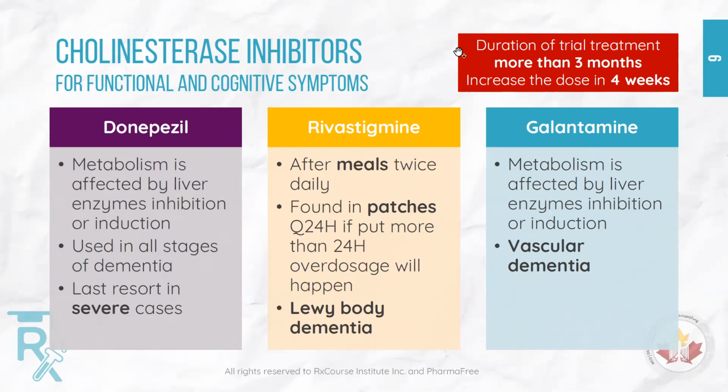Any questions so far? Nothing? Okay. Sir, please, because I lost the connection, I want to ask you a question. Maybe you said that donepezil we can use in all stages, but not all the time. Am I right? Exactly. You can use it in mild, moderate, and severe, but rivastigmine in mild and moderate only. But if a patient has Lewy body dementia, what will we give him? Rivastigmine. And if a patient has Parkinson's dementia? Rivastigmine also. Exactly. So we need to differentiate between the stages or severity of the disease and the different types of disease.